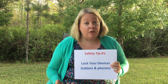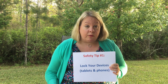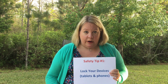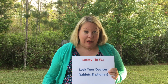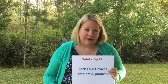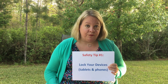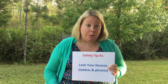And that's where you're going to choose a 4-digit number, maybe a 6-digit number, or some sort of shape that you draw, or maybe even your fingerprint in order to secure your device. And that's so important because as a parent myself, and with my daughter who has 5 wonderful grandparents who all love to take pictures of her, our devices have a lot of photos of her on them. They have phone numbers and they have all sorts of other personal information that we wouldn't share with just anybody. So locking your device is so important.